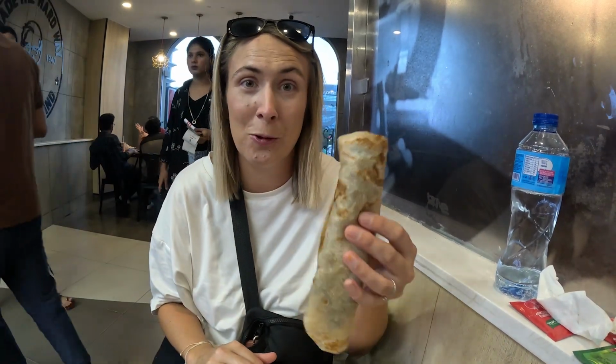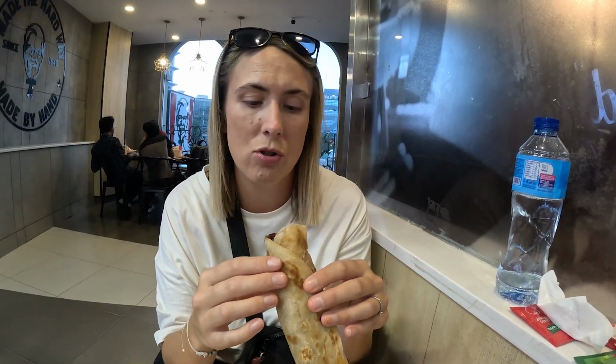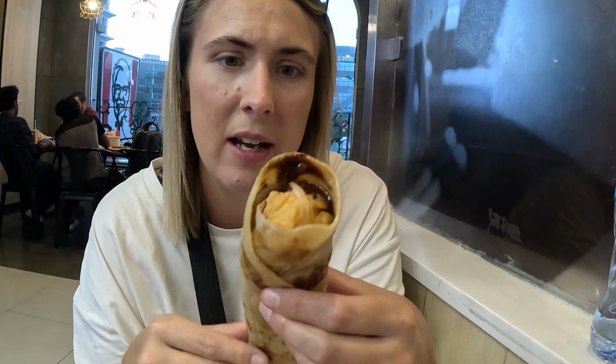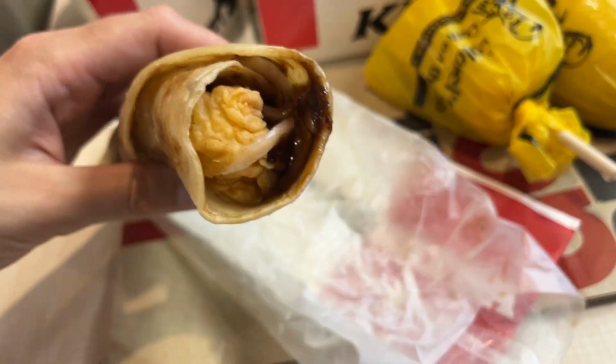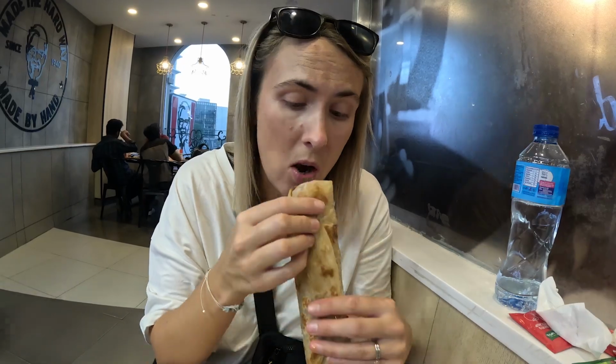Next, you'll probably never see this in any other country except for Pakistan. We've got a paratha wrap, and if you haven't tried a paratha, these are like the best bread, roll, wrap, anything you've ever had here. This is called a zingarata, a must try. We've got some crispy fried chicken in there. I'm not sure on the sauce, but there's some fried onion. But let's go in and try it, and then I'll let you know if it's spicy as well.